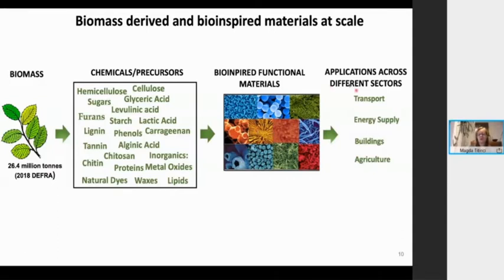We use different techniques, and then you could apply these bio-inspired functional materials to decarbonize the energy, as I said, across sectors, from power to transport to buildings to agriculture and industry and so on. So one way we do the production of these sustainable materials is actually this technique called hydrothermal carbonization.